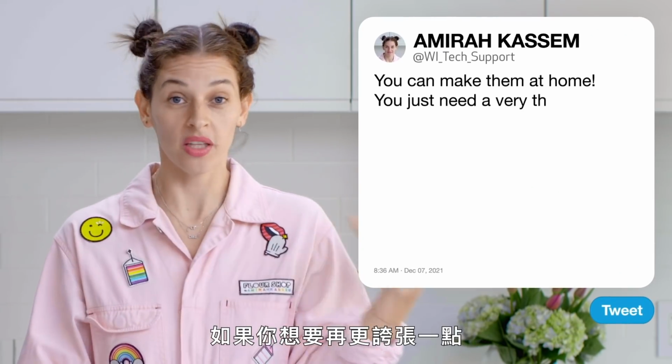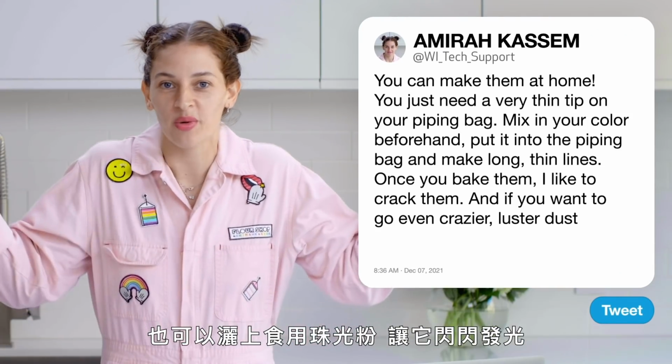Make sure you're mixing in your color beforehand, put it into that piping bag, and you're just gonna make really long, thin lines over and over and over again. And once you've baked them, I like to crack them, or you could just crack them like spaghetti. And if you wanna go even crazier, luster dust them and make them sparkle.